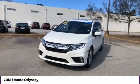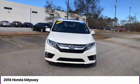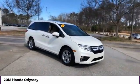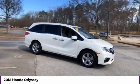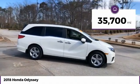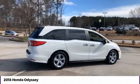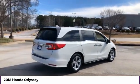The Honda Odyssey is a showcase of distinguished style, captivating technology, and advanced safety features, a must for all families. This vehicle has less than 40,000 miles. Wouldn't you look great in this vehicle? Stop in today and see for yourself.